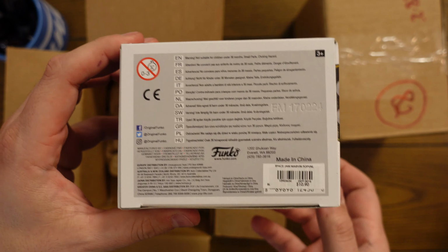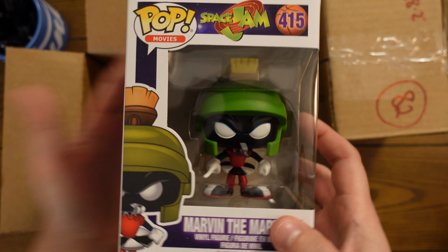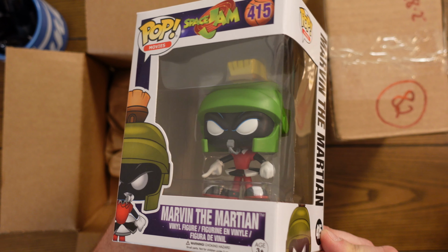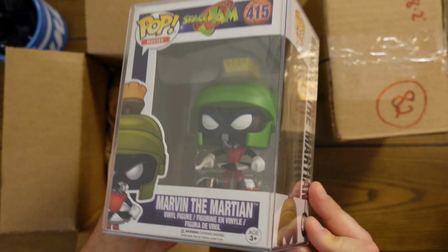But anyway, back in the day, $10. So this was probably from Box Lunch. Back in the day for $10, now this is like a $100 pop. But there is Marvin the Martian. Awesome. So thanks Poppin Duo for that trade. I'll throw this right back in the protector. Very nice protectors. Kind of remind me of the vaulted vinyl protectors. But there you go. Marvin the Martian.